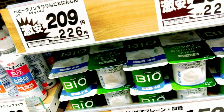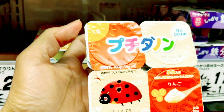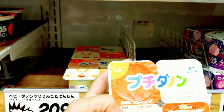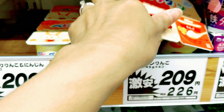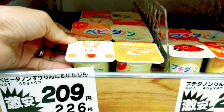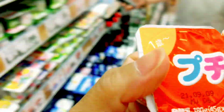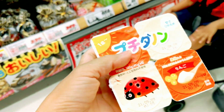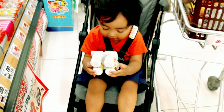And hello, konnichiwa. And yogurt for our little Jan. This is the 1 year yogurt. And there is 6 months, good for a 6 months baby. Jan, hold your yogurt. Okay. Yeah, it's your yogurt, okay?